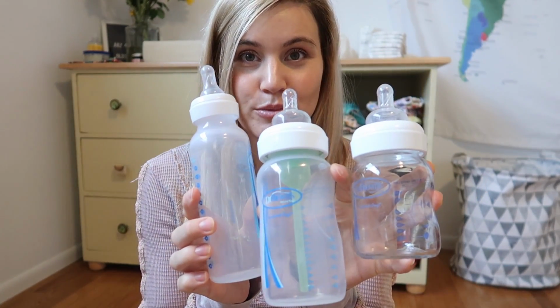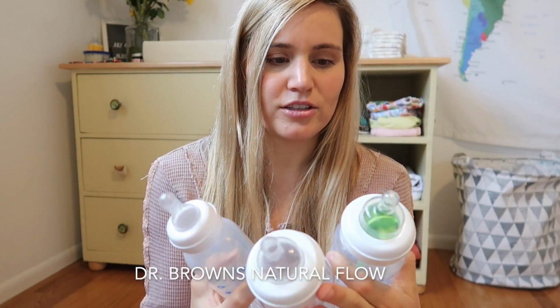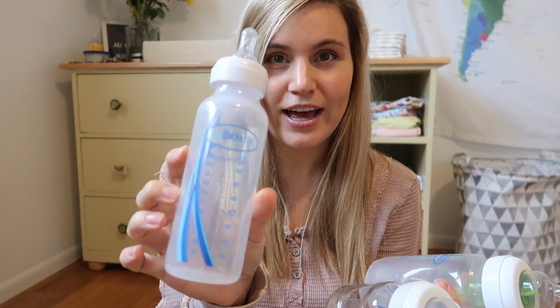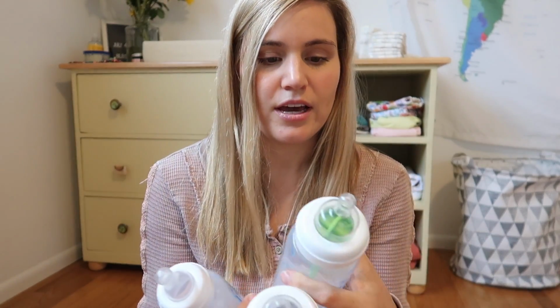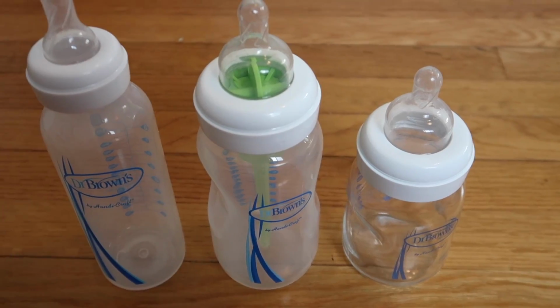The next bottles that we used and that we really liked, they're kind of my second favorite, are the Dr. Brown's family of bottles. Now these are Dr. Brown's Natural Flow bottles, and I have the classic plastic one that we started with. We upgraded to the bigger one, and then the one that I use most often is the glass version of the Dr. Brown's Natural Flow.